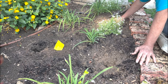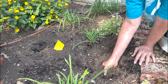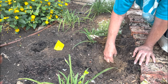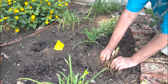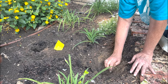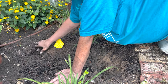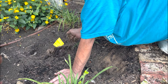Alright, so you don't have to make a big hole, just big enough to put the little daylily bare root in. As you can see, just like that. Make a little mound in the middle and then put the root right over that mound, like that. But first I like to put a little bit of time release fertilizer in. So the holes are nice and big, so that way the daylilies can put out some nice roots.